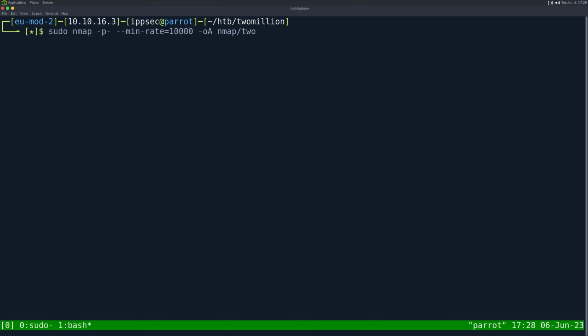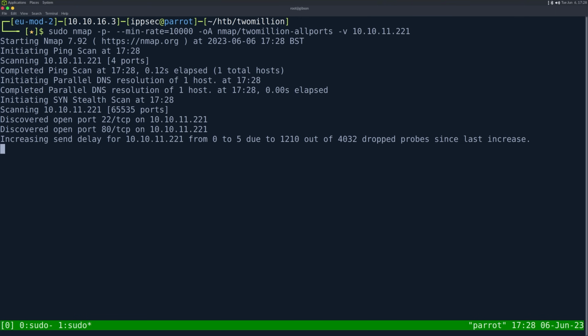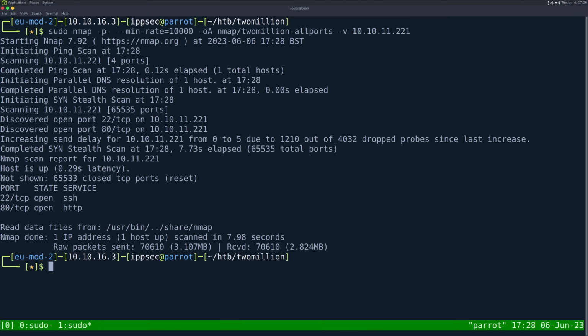We'll do -oA to output all formats, put it in the nmap directory, and call it 2million-allports. I'm going to add a -v so it shows me open ports as it finds them, and then 10.10.11.221, which is the IP address of the box. Running it, we can see 2 ports open right away. There are some delays because it dropped probes, but it looks like only 2 ports are open. It took 8 seconds to run, or 7.98 to be specific.